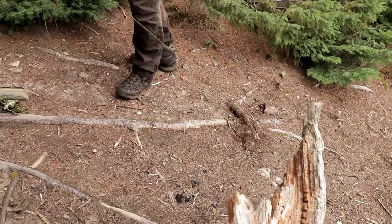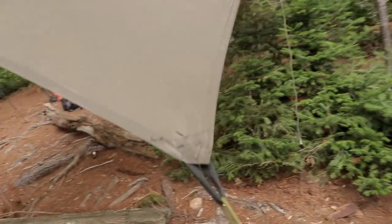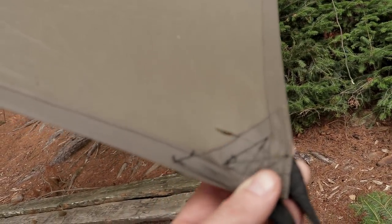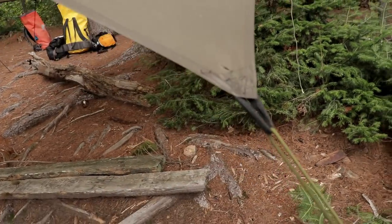Oh, look at you. Pretty fancy. You got a rip in that little thing already. No way. Already? It's like 25 years old. That's brand new. I don't think so. Well, that's new to me. What'd you do, Richard? Kyle! Kyle, need a new tarp!